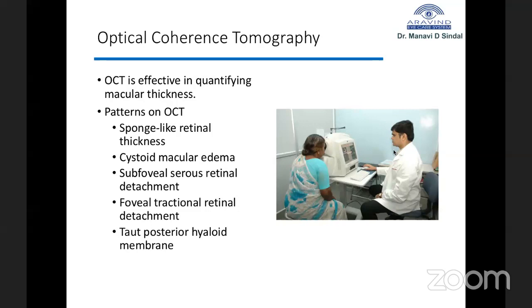The other investigation, the most important investigation in today's era, is OCT or optical coherence tomography. It is probably the most vital tool in our clinics today, because not only does it help us diagnose a lot of conditions, it helps us quantify the conditions, it helps us qualify conditions, and it helps us to see the response to treatment. And as I think all of the postgraduates will be aware, most of our treatment decisions today are based on vision and on the changes that we see on OCT. And repeat treatment, a lot of criteria are defined by OCT.